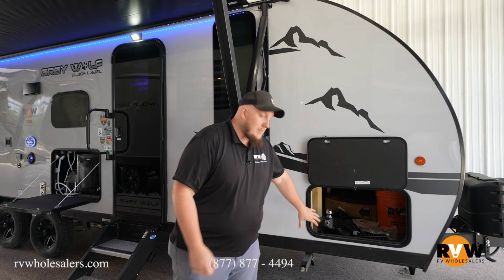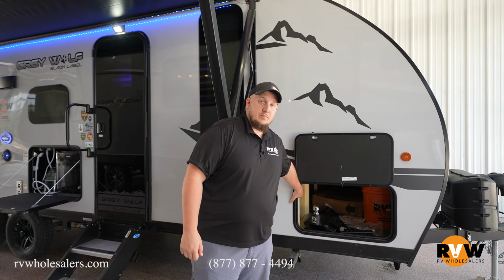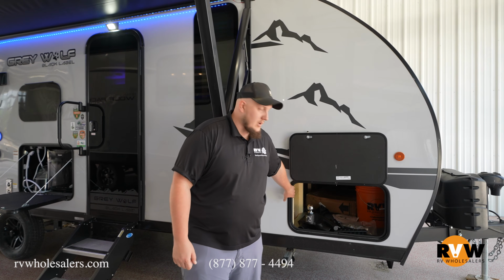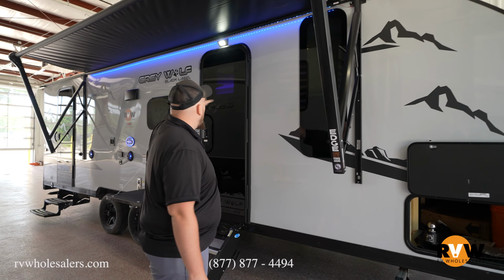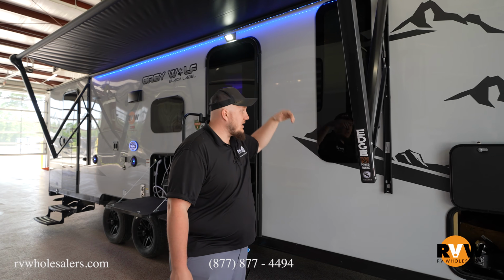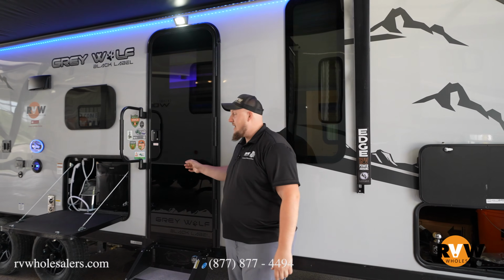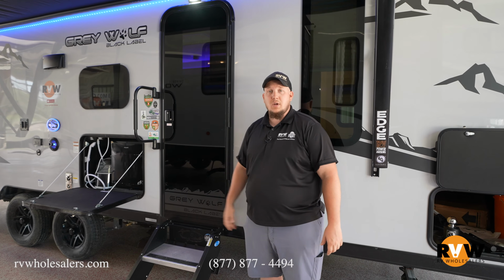So here it's not pass-through storage because they got the water heater on the other side, but you still have a nice big open storage here to be able to haul all your outside equipment, chairs, tables, anything you want to bring with you. Nice big awning that pretty much takes up the whole camper here. Nice blue LED, as well as a nice door light there. Here you got the nice tinted frameless windows, good example of that, as well as the black glass door that Cherokee does on all their campers. Just makes a nice clean look for the whole camper there.